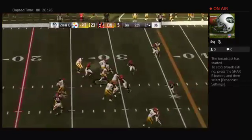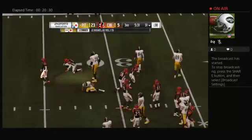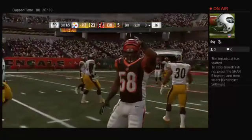But let's go back to Fairbairn in overtime against the Cowboys. You didn't want to do his first name? You don't want to say Kaimi. There you go. I kind of figured you knew it.